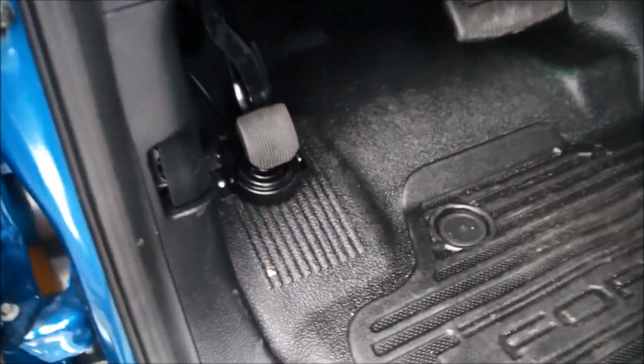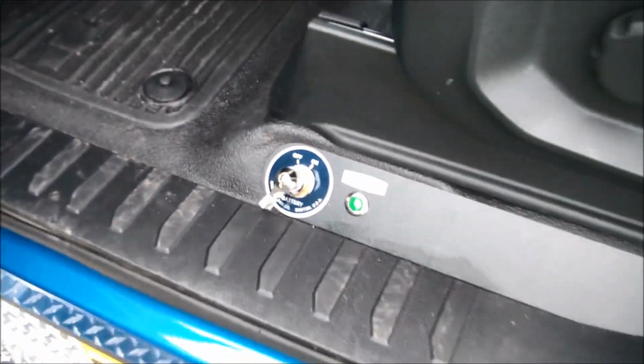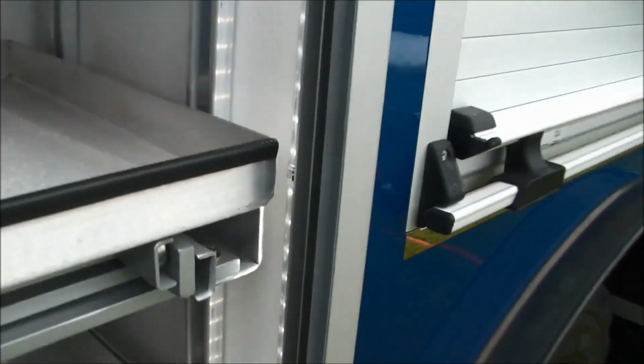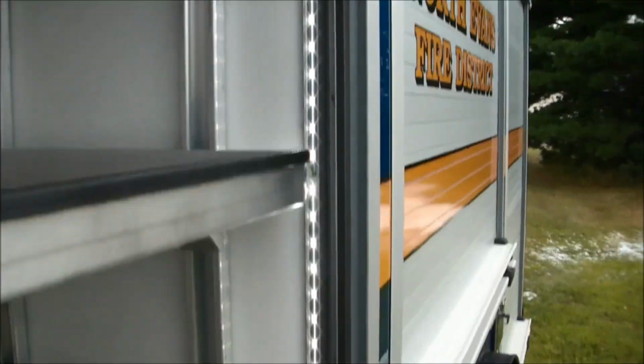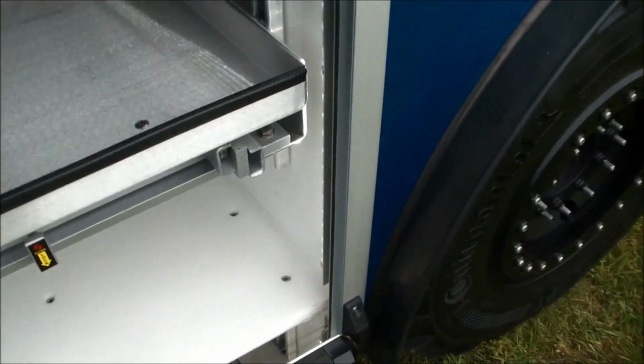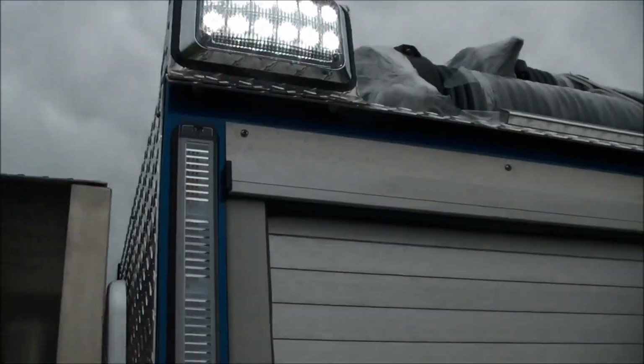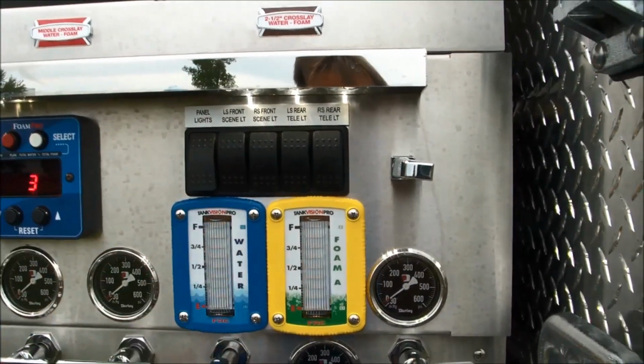Anytime you're on scene, you're going to want to leave your parking brake engaged, your master switch on, so that all your various warning lights and compartment lights, you've got all your LED compartment lights that'll light up inside the compartment, all your step lights, your panel lights, your scene lights and things, all need that master switch to operate.